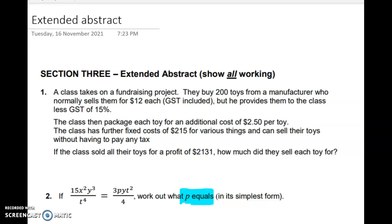So let's look at this first question. We've got a class taking on a fundraising project, and they buy 200 toys from a manufacturer, and the manufacturer usually sells them for $12 each, including GST, but he provides them to the class less GST of 15%. Hopefully all that stuff from the very start of the year is coming back into your brains.